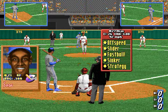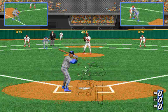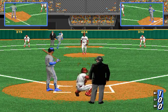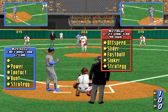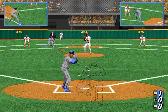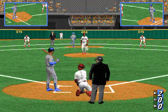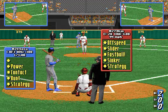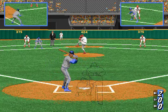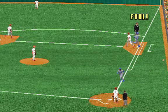At the plate, Sammy Sosa, a .300 hitter. He steps in with one homer, one RBI. Off speed, ball one. Fastball, that's ball two. The 2-0 pitch. Foul ball to the right out of play.